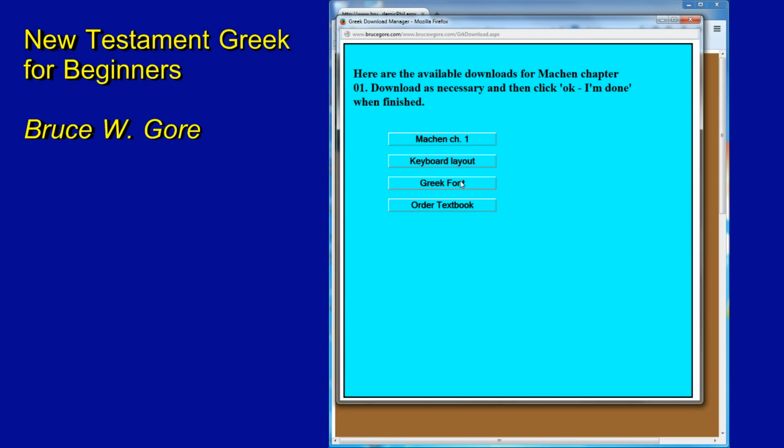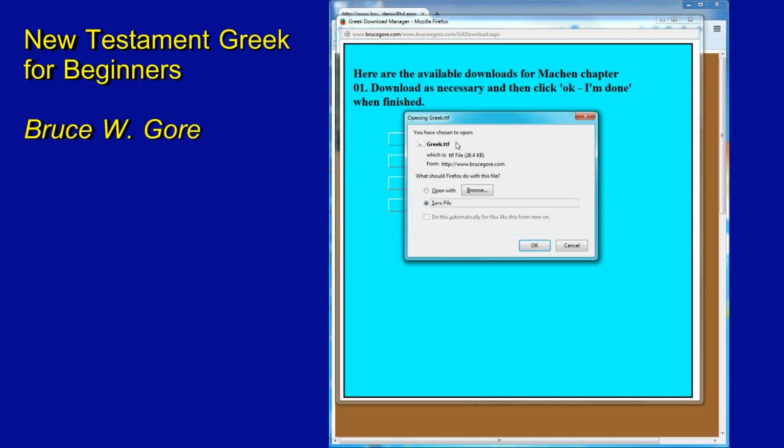The Greek font itself is available here. So what you want to do is download this font. If you're using a PC environment, then you can download it to your desktop or download it to the fonts file in Control Panel. But one way or another, you need to get the font file into Control Panel. If you're using a Mac computer, then it should download into the appropriate file automatically. But either way, you want to download that font, and then from there you can proceed with the exercises.